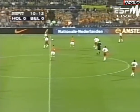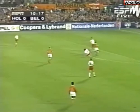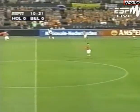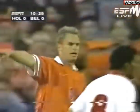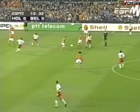Well, it should be an easy win for England, but of course, there's no such thing as an easy game in World Cup qualifying. There's going to be no Alan Shearer and no Teddy Sheringham, no Paul Ince, no Stuart Pearce, no Tony Adams. So England have a few selection problems for Glenn Hoddle. Throw on the far side for Belgium.